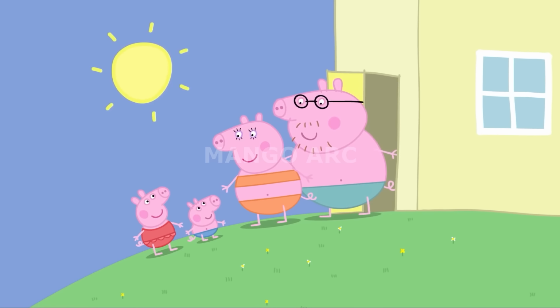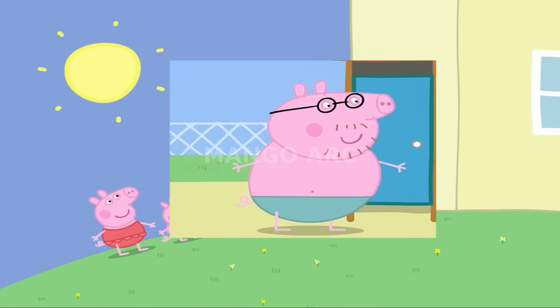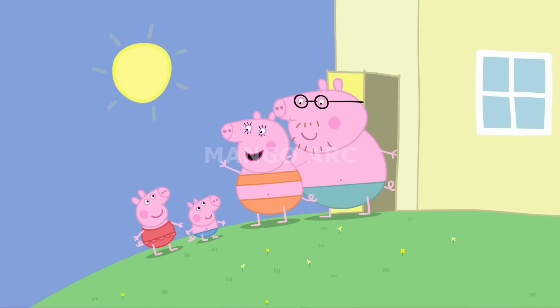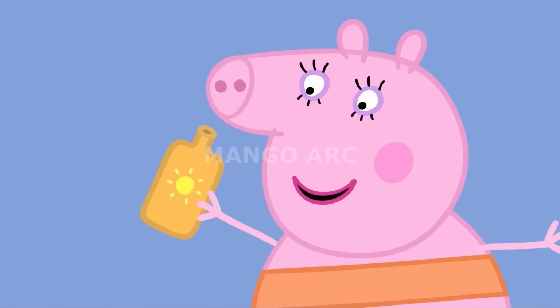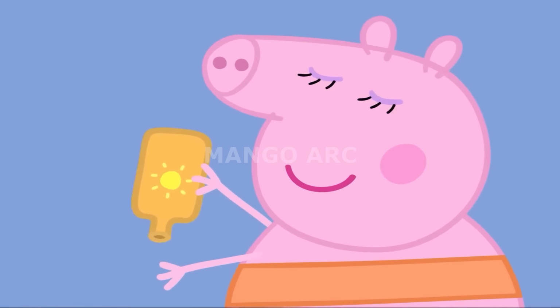And Daddy Pig is wearing his swimming costume. Oh dear. Daddy Pig is so hot. Daddy Pig does look hot. So hot, you need sun cream. Where'd she get that cream? I understand when they get stuff out of their pockets like that, but she's wearing a swimsuit.